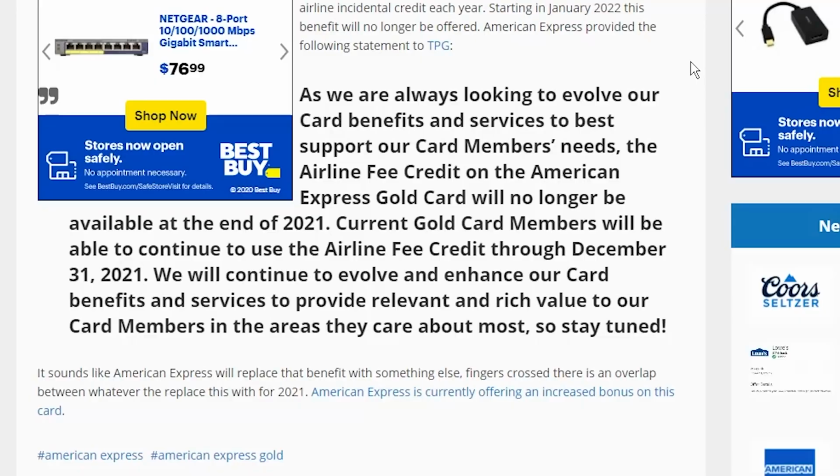So I seen this information on Doctor of Credit. I just wanted to read this to you. "As we are always looking to evolve our card benefits and services to best support our card members' needs, the airline fee credit on the American Express Gold Card will no longer be available at the end of 2021. Current Gold Card members will be able to continue to use the airline fee credit through December 31st, 2021. We will continue to evolve and enhance our card member benefits, don't know why that's capitalized, and services to provide relevant and rich value to our card members in the areas they care about most."